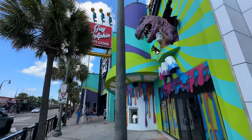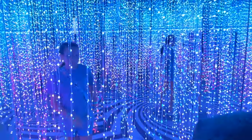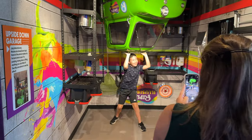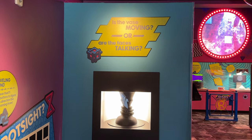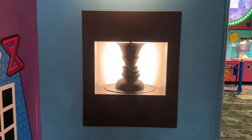Then we headed over to the Illusion Lab next door. We're going to start with the Infinity Room. See what this is like. To infinity and beyond. Smile. Come a little forward so I can see your face in the light. Great little photo op when you first walk in. Then we flip it on our phone and here's the final product. So is the vase moving or are the two faces talking?